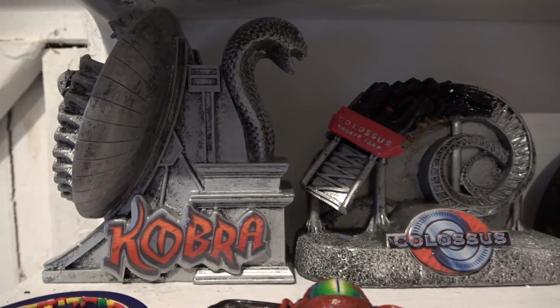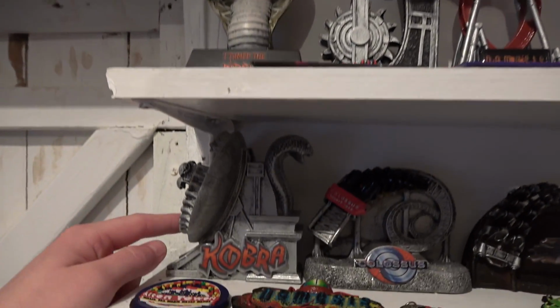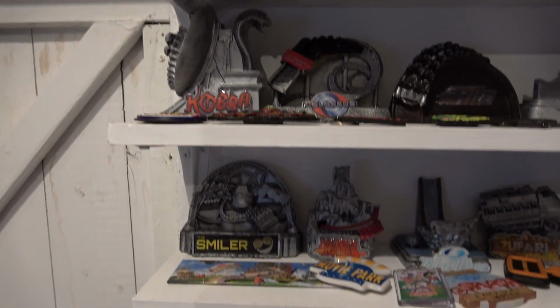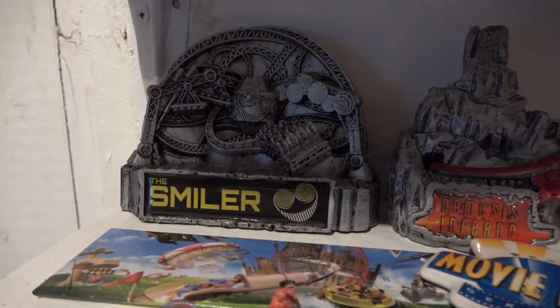We then got Cobra, a much better one from Cobra there at Chessington. There's the first one, and there's the one they released just after, much better. Another one from the Smiler there at Alton Towers that looks similar to the other one, but not quite as nice.